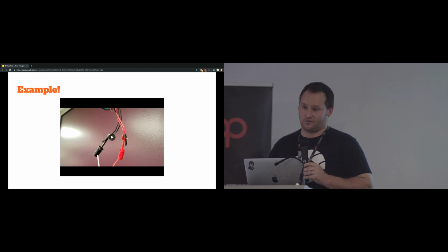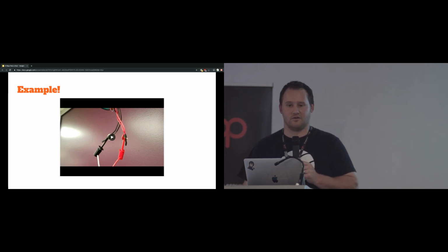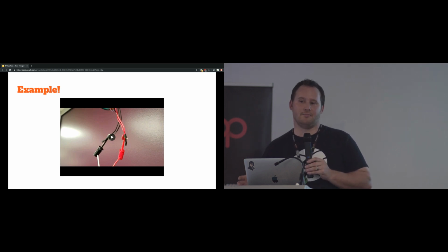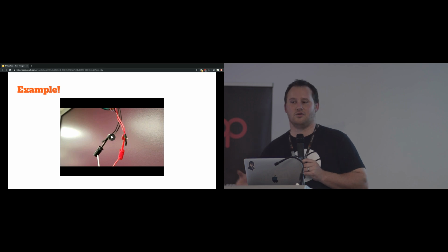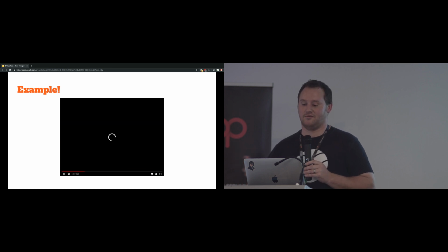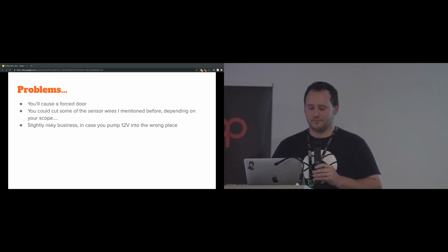And so it triggered a forced door alert and the card reader started furiously beeping and all that kind of thing. So, you've got access to the wiring, so you could get around that by bridging out the wires that do the door state sensing and maybe cutting some more wires if the client doesn't mind you cutting a few wires, that kind of thing. Let's jump over here.